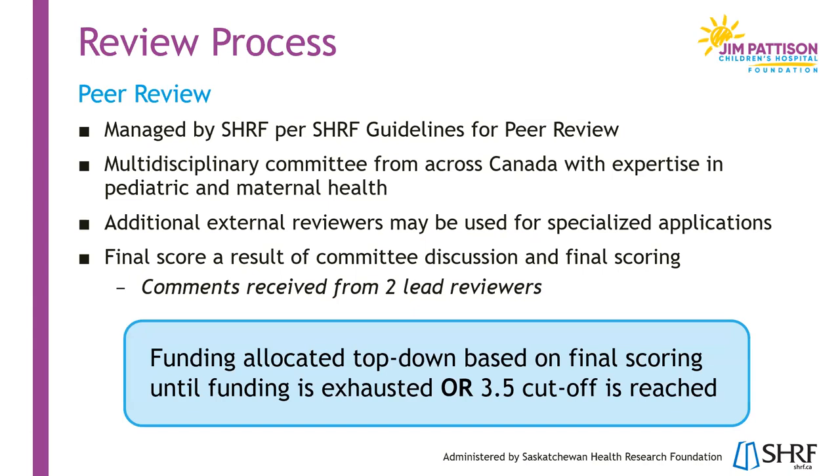I'll just talk a bit about how these scores are found. I talked about the criteria that's being looked at, and now this is the process. The peer review is managed by SHRF as per the SHRF guidelines for peer review. Those can be found on our website on the peer review page, I believe.